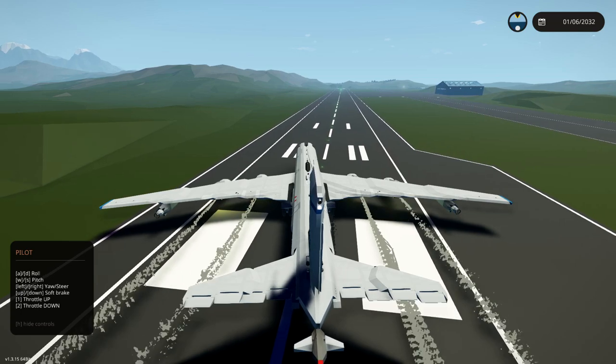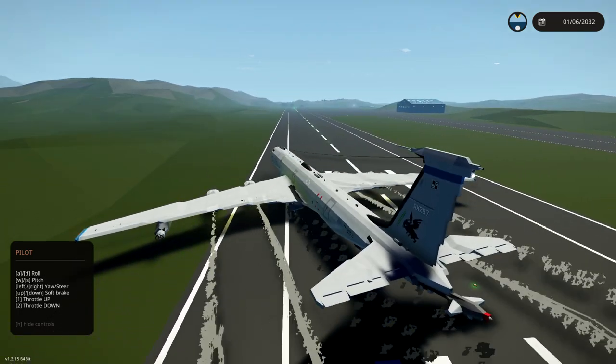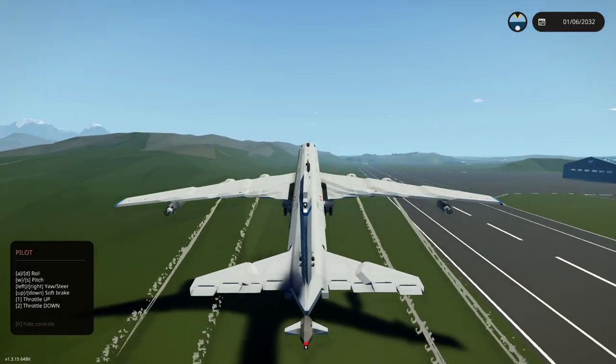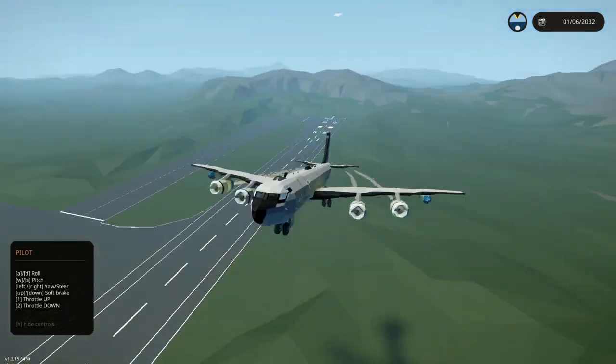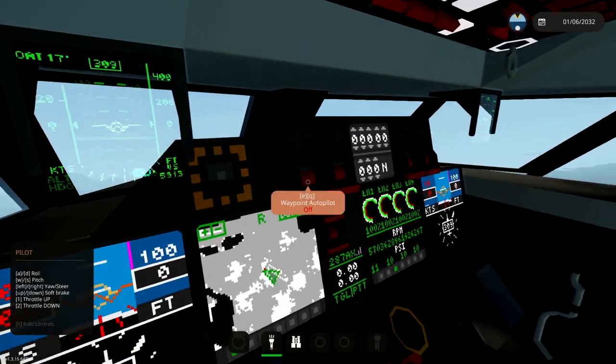We are currently going sideways, which ain't the best. I can't seem to turn the nose wheel, so we're gonna just have to take off this way, which ain't the best. Oh, Lord Jeebus. All right, we are in the sky. Very good. Okay, it's a little bit laggy, but that is because we've got two aircraft. Two pretty sizable aircraft, if I do say so myself.